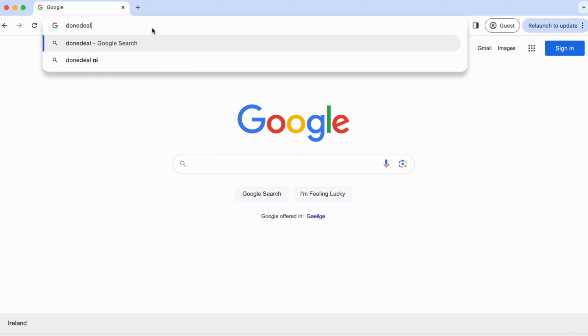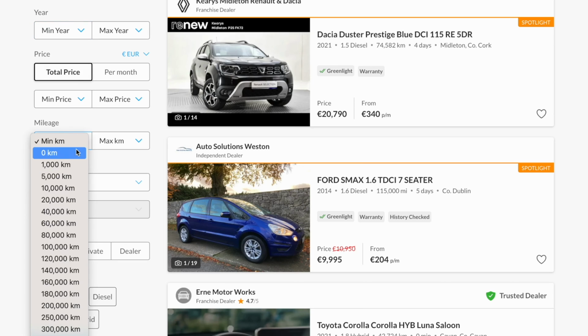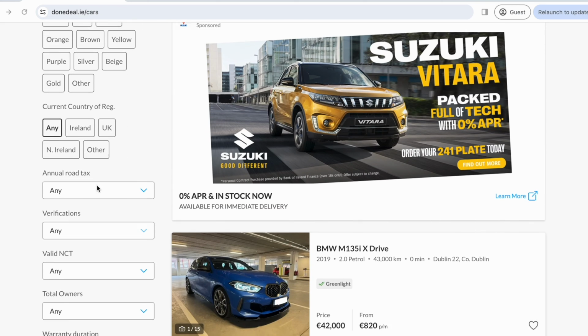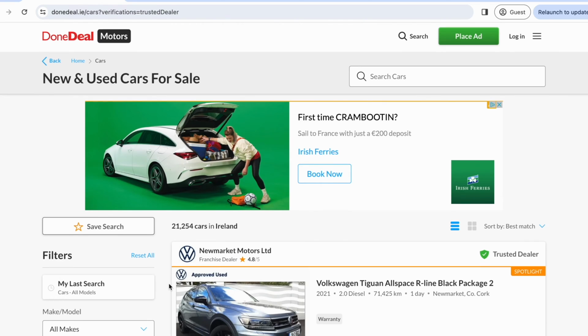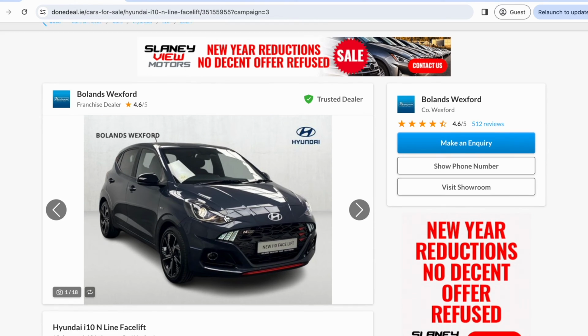Generally speaking, the buying journey actually starts at home because that's where you're looking on your phone or scrolling through your computer for the perfect car. DoneDeal has great filtering options from geographical locations to years to mileage and whatever else you like. But one big one is dealers. There's also the option to scroll down on the left-hand side and click verification and hit trusted dealerships. That makes a big difference as these are long-established businesses that offer history checks, finance and warranties, amongst other criteria.